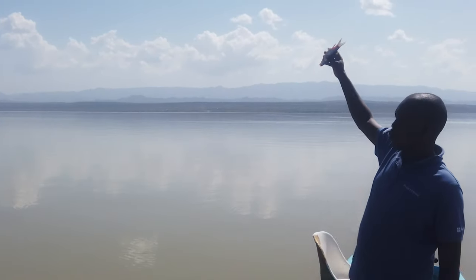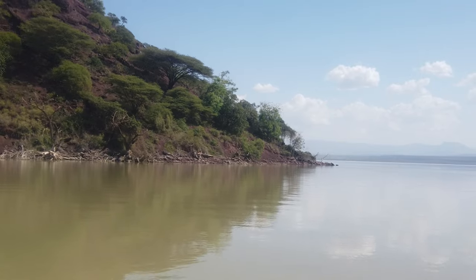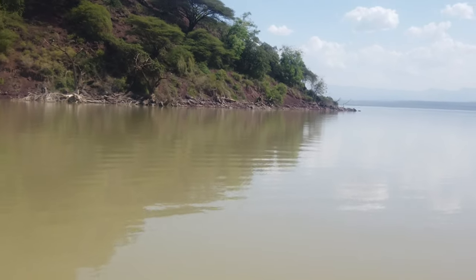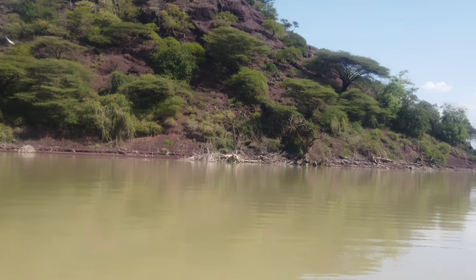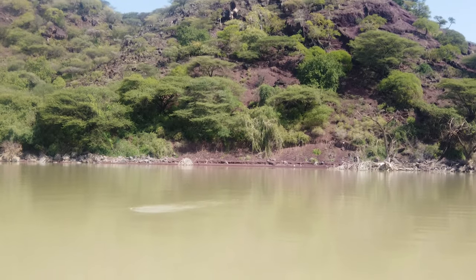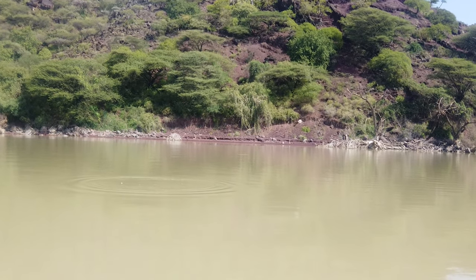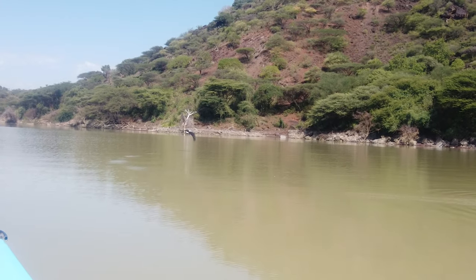So it's going to throw another fish. Then maybe the eagle is going to come again. Yeah, we're going to see if the other eagle is going to come. Okay, there it is coming. There it is. Oh, nice.